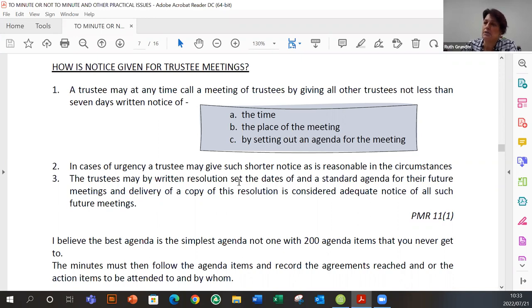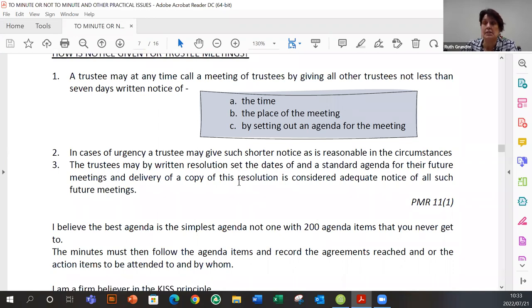In cases of urgency, a trustee can give shorter notice if it's reasonable. And the trustees can also, by written resolution, set dates and a standard agenda for future meetings, and a copy of this resolution is then delivered and noted. So we often have, in some of our older schemes, a meeting on the last Wednesday of the month. That's been like that for the last 10 years. That's then everybody knows. But we still send out a notice with the agenda and any other bits and bobs.